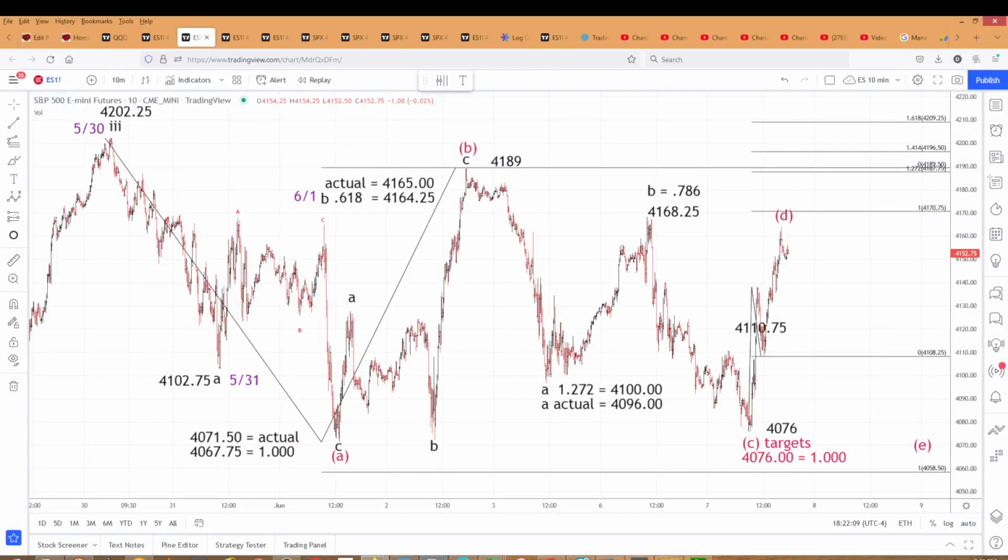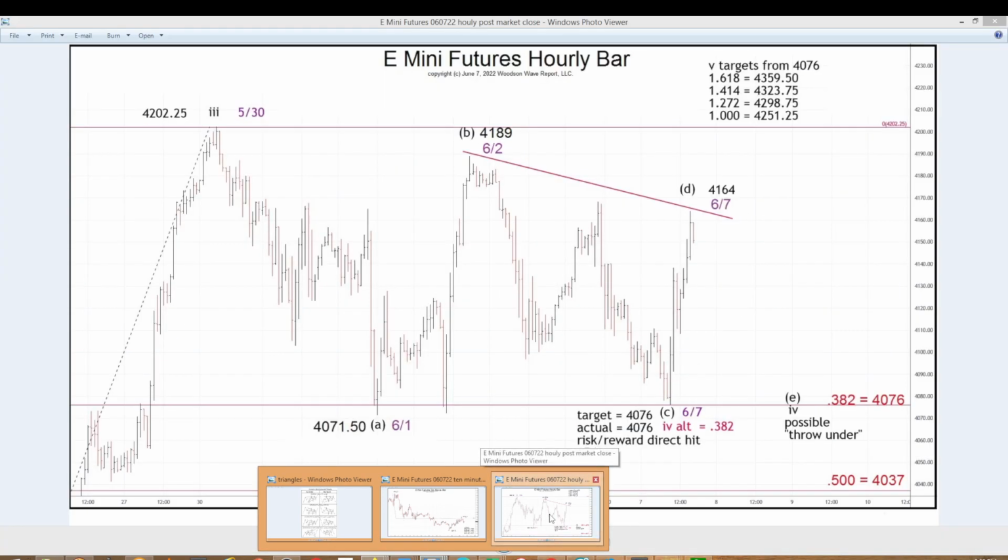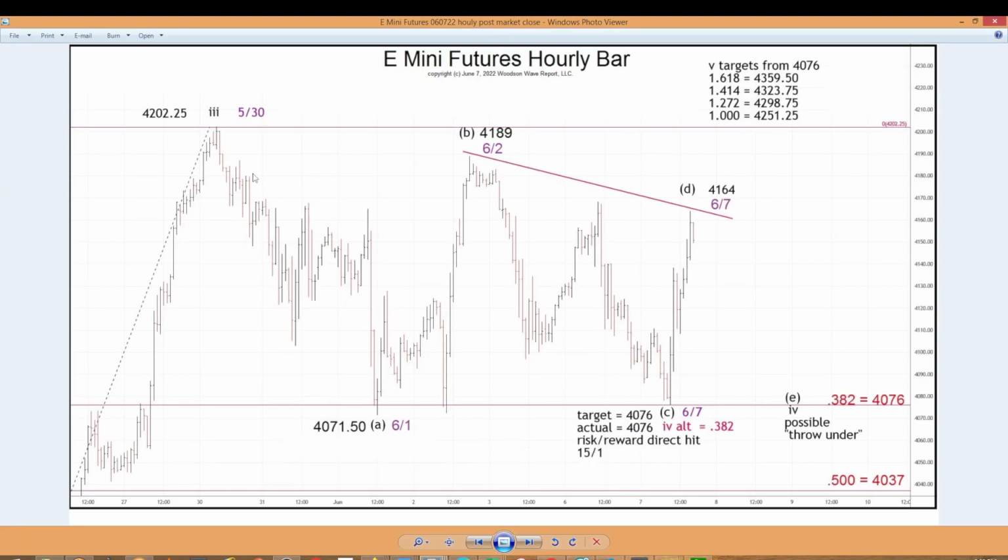which was 40.76. Here is our hourly chart. This shows a lot right here. All right, there's the A down, the B up, the C down, D up. A lot going on here, okay? Let's start with the triangle. This would be a descending triangle.